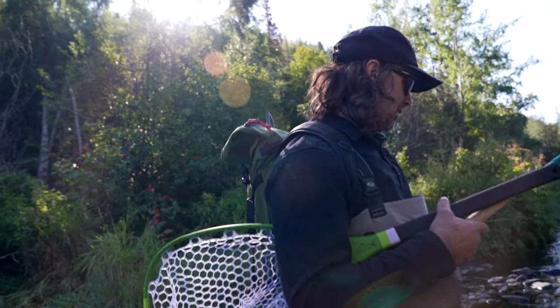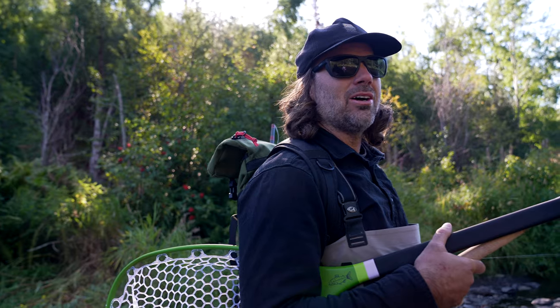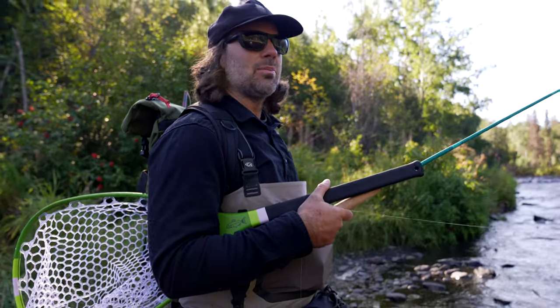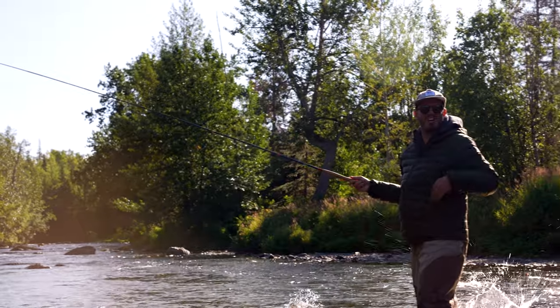There's so many eggs in the water, natties, and we're just not seeing a single trout. So I don't know if we go up or down. I think we should try and go up and see if there's something up there. I haven't seen anything either.